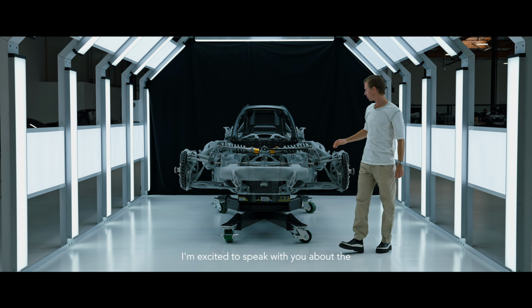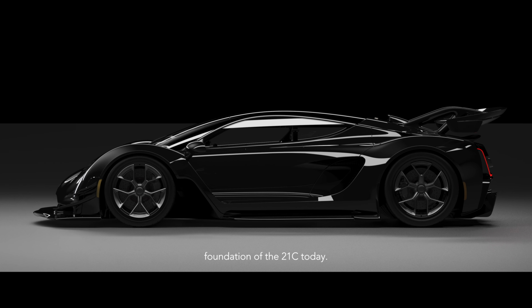I'm excited to speak with you about the foundation of the 21C today, its chassis, or as we call it, its skeleton. Czinger is defining a new era in design and manufacture. And that new era is best represented right here with this 21C chassis.